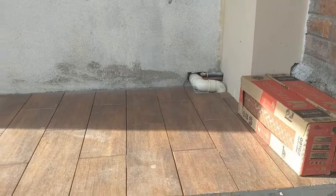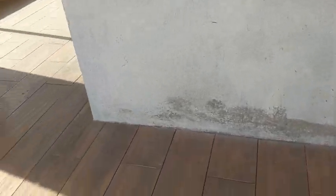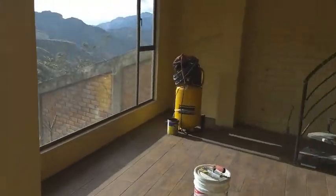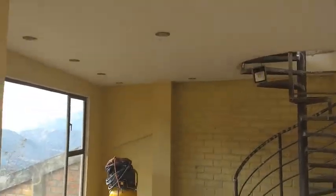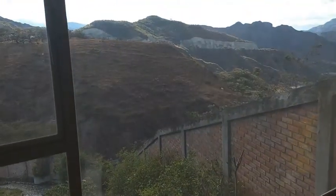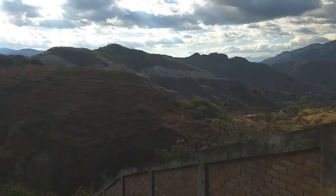We're going up the front steps to the Casita, all done in tile on the porch here. We still don't have the doors on, but they should be coming this week. The lighting is all in. Got these wonderful windows in, huge picture window here.